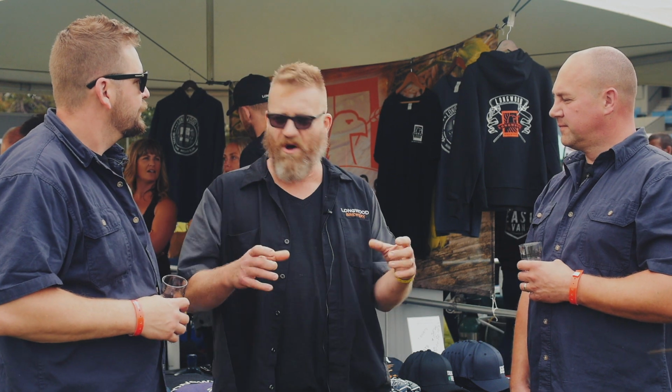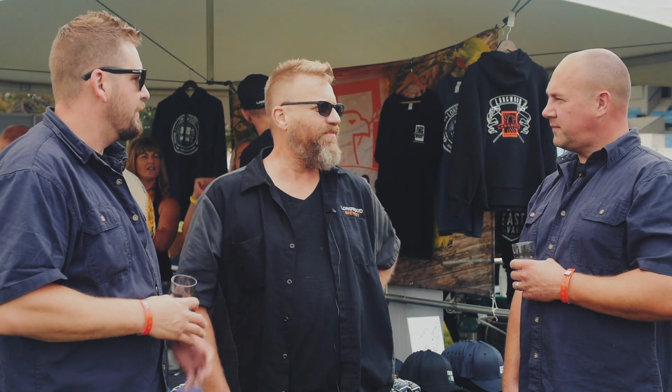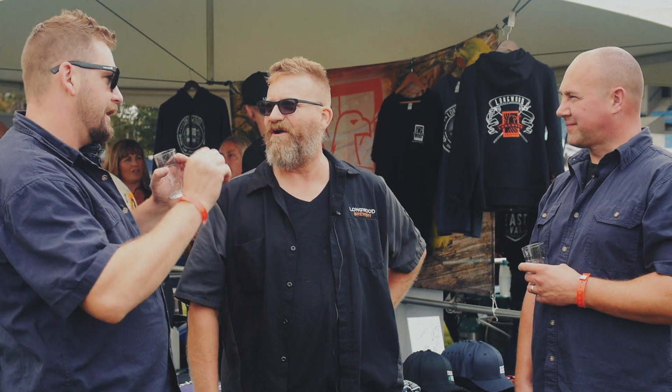Okay, so we can do like a deconstructed flight. Yeah, pretty much. We're limited now to just 3 small glasses, or however many you want, up to 12 ounces of beer total that they'll allow you to have.